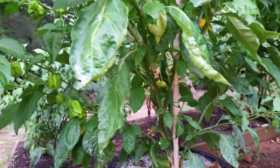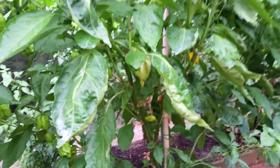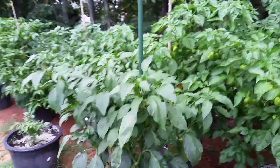This is a Billy Boy Dula Yellow. Again, lots of pods. All these guys have a pretty good bit of pods on them. A couple ripe ones in there. My Cayenne. I bet some of you guys gave up on this guy, but you can see he's finally starting to act right. He's got some pods on him. Billy Biker. We've got a lot of pods off of that.